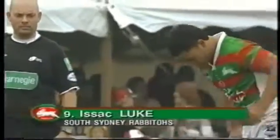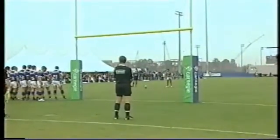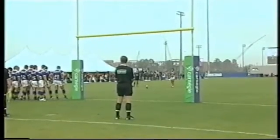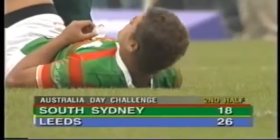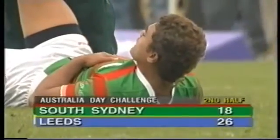And over to Issac Luke again to take the shot at goal. Issac too, only 20 years of age, 14 games last year. Won the John Sattler Rookie of the Year award for the Rabbitohs, honouring one of the champions of South Sydney of years gone by. And Luke is successful, 26-18. And as he kicked the goal, the sun started to come through. Suddenly the sun in Jacksonville has never shone brighter as the Rabbitohs mount a comeback.